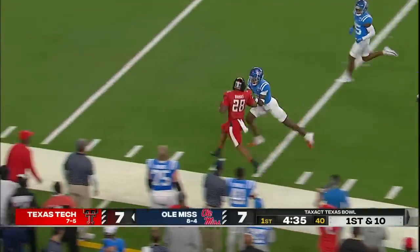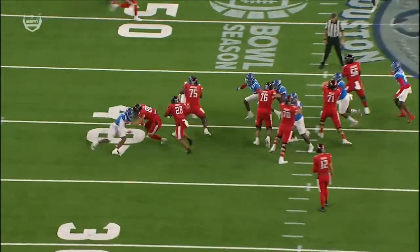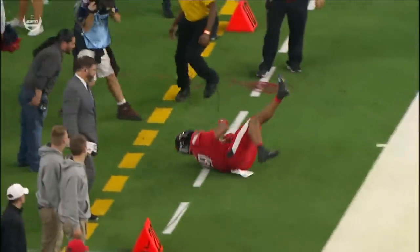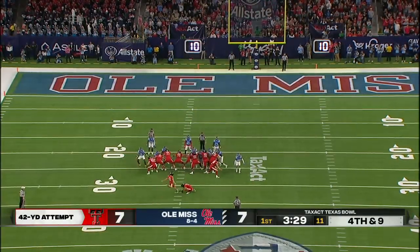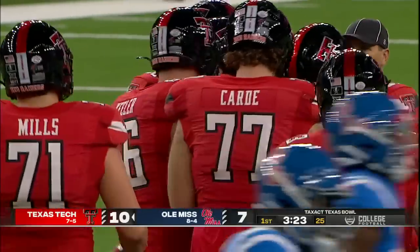And a big gainer on the way for the Red Raiders. Taj Brooks shoved down. Block by Baylor Cup on the outside. Kind of clears an opening for Taj Brooks, who patiently. As the incompletion forces fourth down and 9. And Wolf gives Texas Tech the lead.